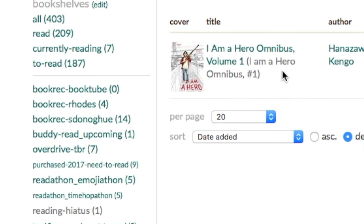So the book that I have on here right now is a manga, I Am a Hero, Volume 1, and I read halfway through, and then I returned it to the library, and when it came time for me to check out library books again, it just wasn't one that I put in my pile, and I just didn't have that immediate need, but I did put it on this shelf for me to come back to later.